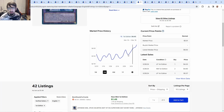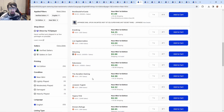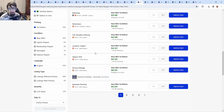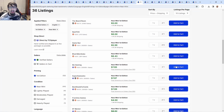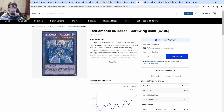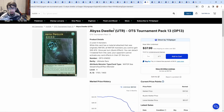Chilmet Rukalos here from Darkwing Blast. This card did not get reprinted even as a rare, which was very odd to me. $5 here for your secrets, $5.50, $6, and then what is on the next page? Because man, $8. I do not like that, but this was the card I did tell people was a great pickup at $2 or $3-ish. Even $4 was perfectly fine, although 2 or 3 would be better.